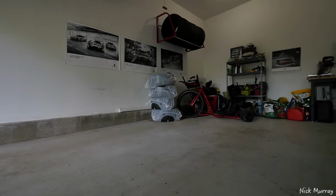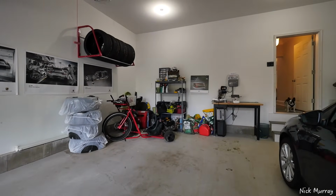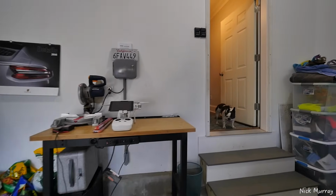But otherwise, yeah, no, I'm not crazy tidy garage guy. I'm not going to put a false floor or any of those crazy things that people do. It just has to be functional. So yeah, my garage is functional.